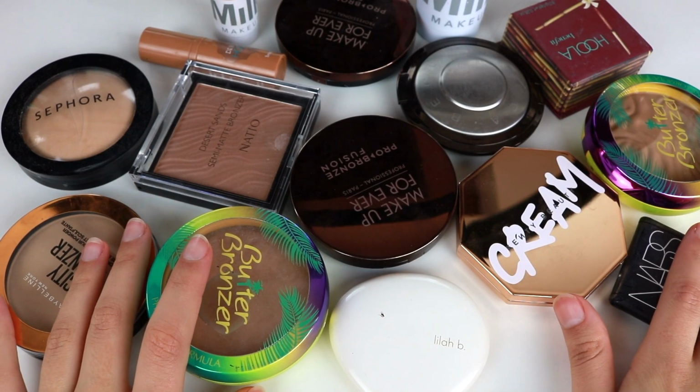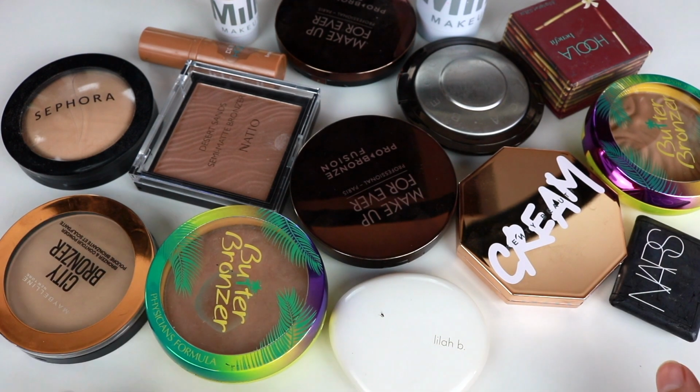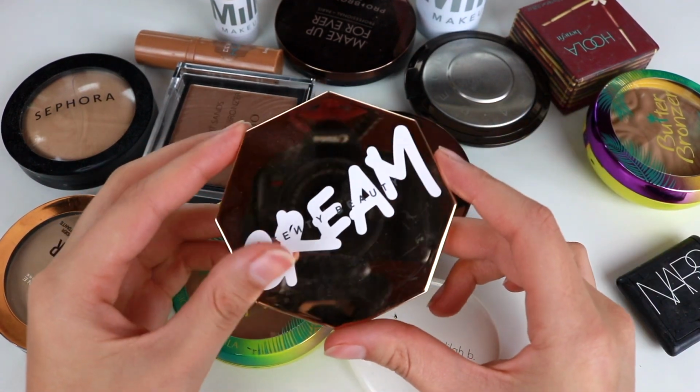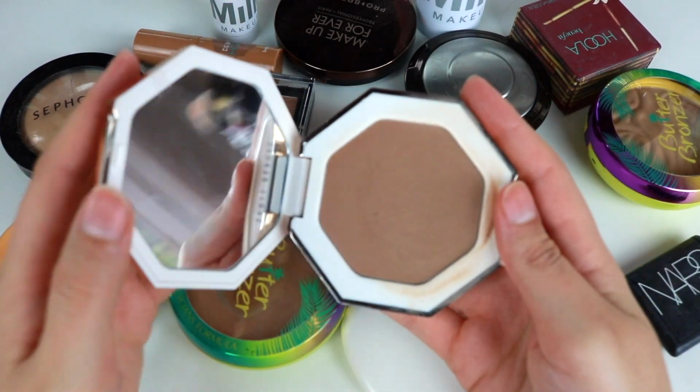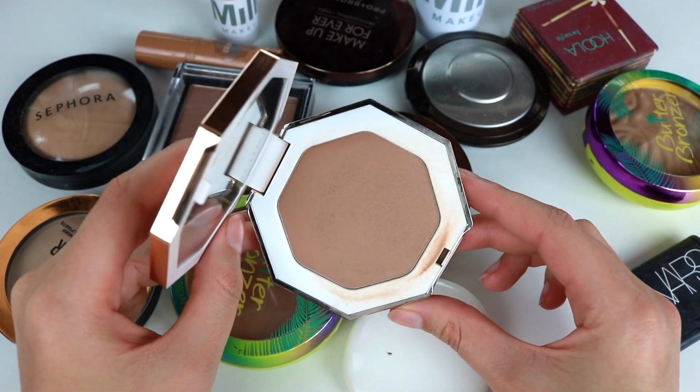It's time to tackle the bronzers. This is a little bit crazy. I definitely have a ton of bronzers. I don't use all of them. The first one right here, oh hey, you can kind of see me. It's the Fenty Beauty Butter Biscuit Cream Bronzer. I haven't even had this for a year and it's amazing. It's one of my favorites.